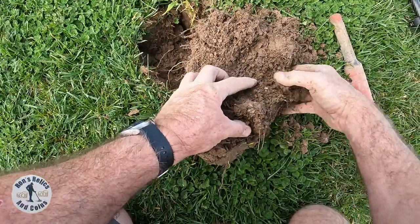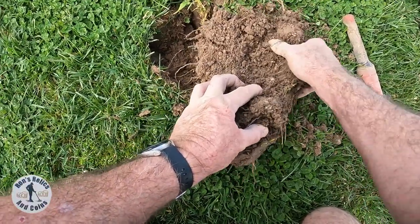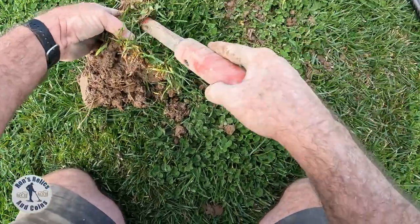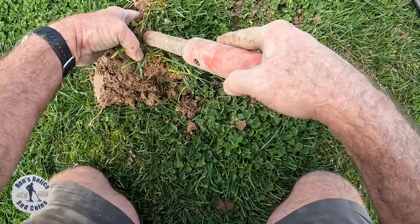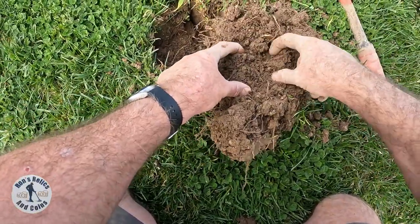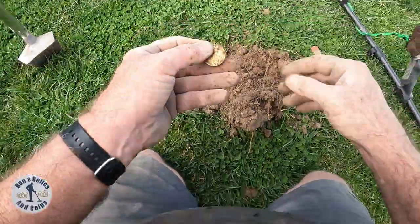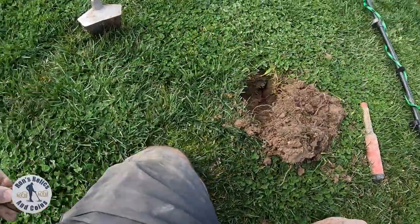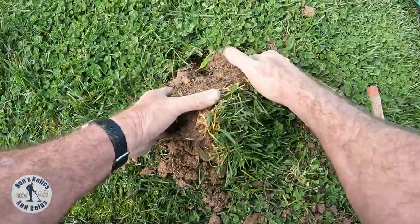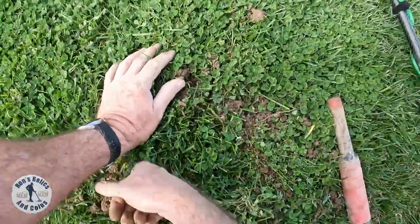Where are you? Hiding away. There he is. Dollar. First Goldie. Got a 20 cent piece in that over there earlier.